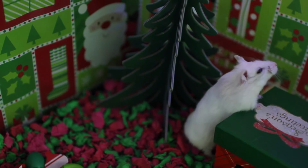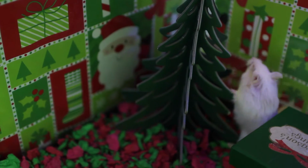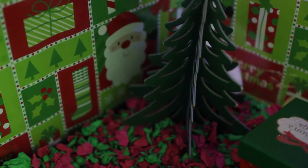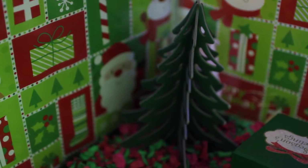And just like Belle, Peri pays no attention to it. I mean, she's playing with it now, but she doesn't really chew on it. And it's cardboard, so I wouldn't worry about it anyways, but if she chewed on it, I would just take it out. But it was just so cute. I couldn't resist having a little tree in her cage.